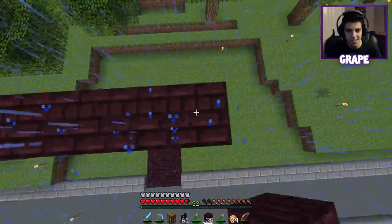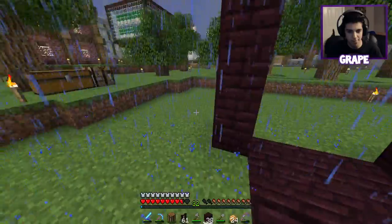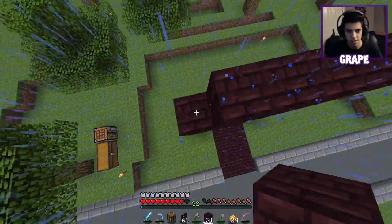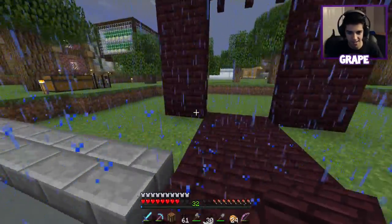I'm so bad at building, guys, you gotta cope with me. If that's how it is. And that's gonna be the top floor up there. It's gonna have two floors to this. Alright, there we go. It's gonna look really nice, I like it already.